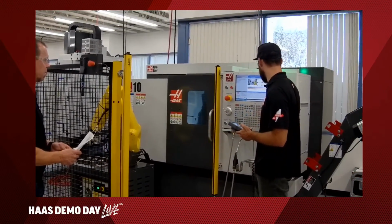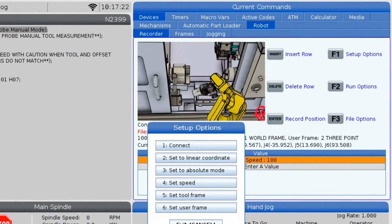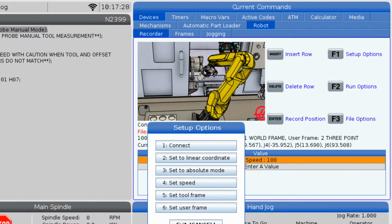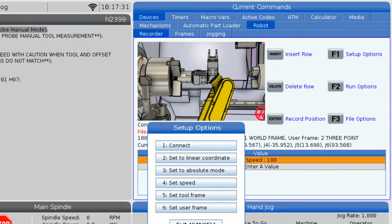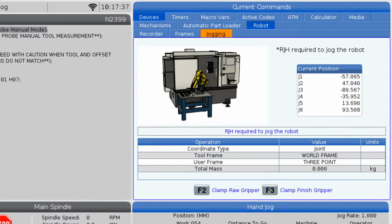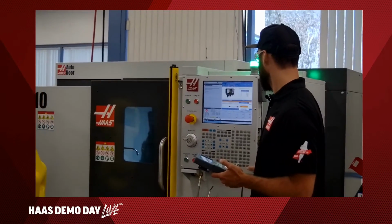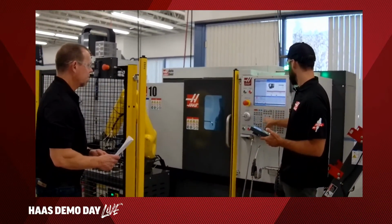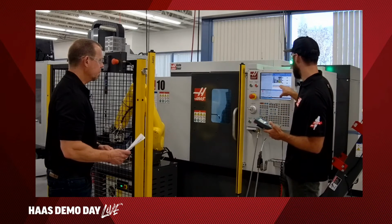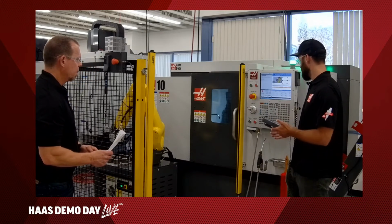I'll put it in joint mode here so that it's a little easier to understand for everyone, which is setup, set to linear, and then I'll set to absolute. And it's changed over here, sorry. So over here on the jogging tab, you can actually change it between joint mode and Cartesian mode, depending on what you want it to be displayed as. I like XYZ because it's simple. It's easy to use. Yeah, you're used to it. So you can see now it's XYZ on the interface frame.